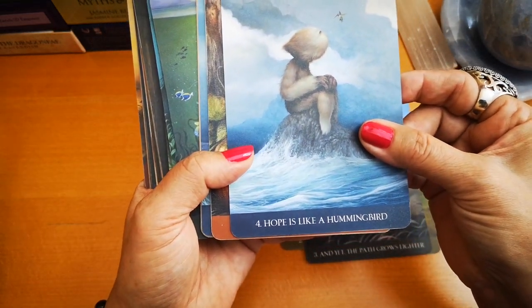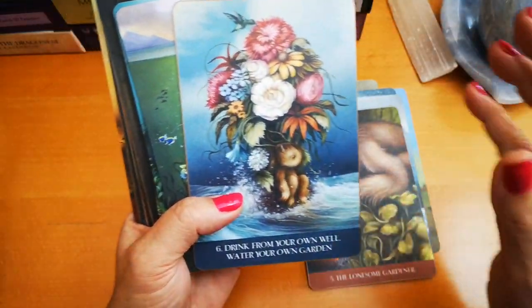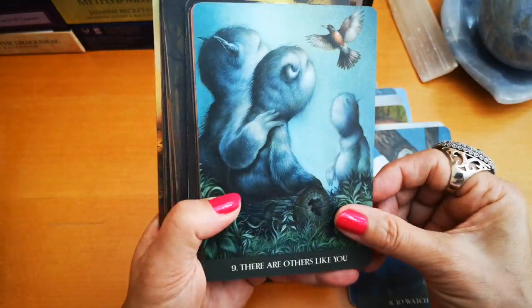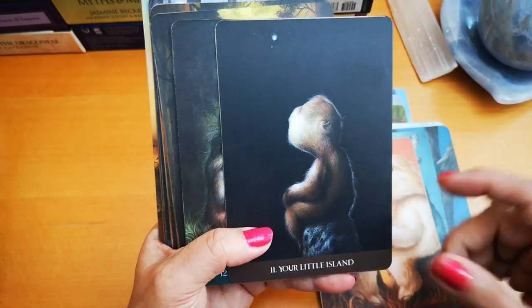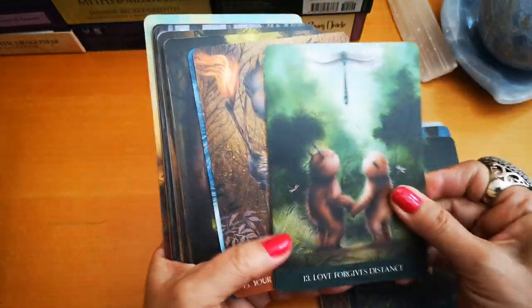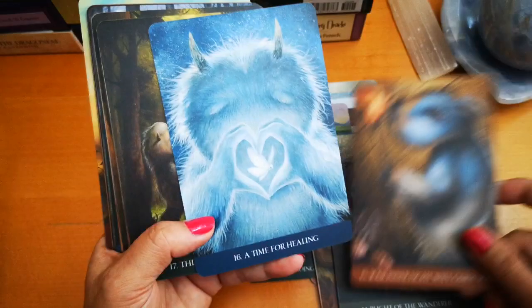And then hope is like a hummingbird, and so on. It moves you from one phase to the other with beautiful artwork, adorable, a lot of emotions, a lot of hope. You feel that really it is your friend. You are talking to your friend. It is so powerful.